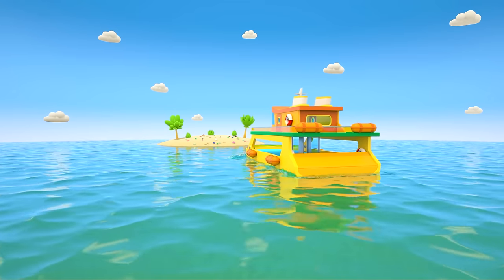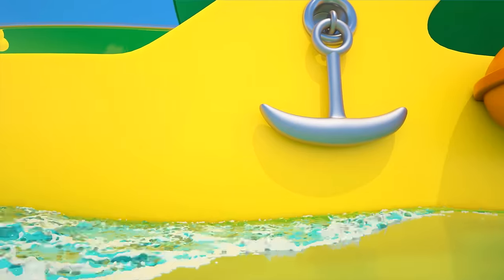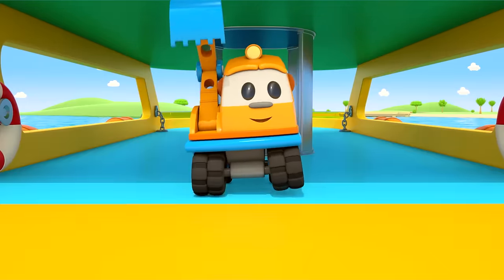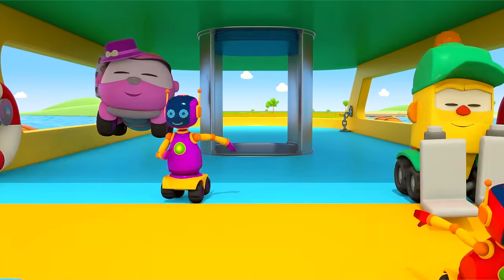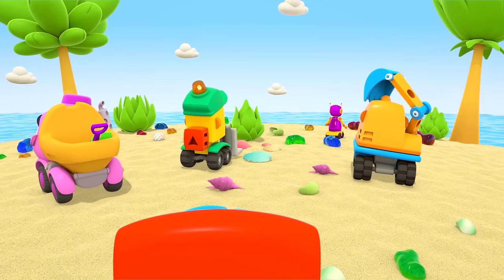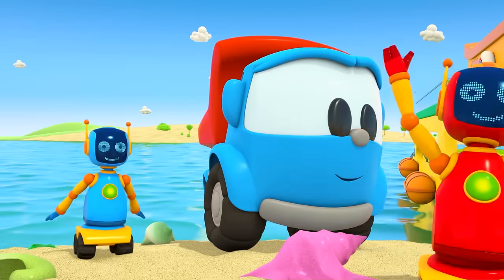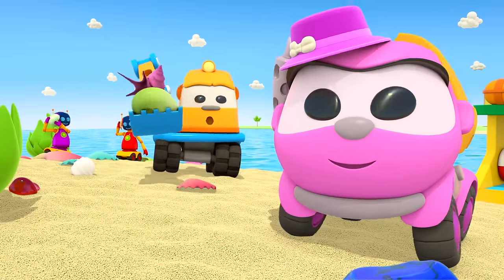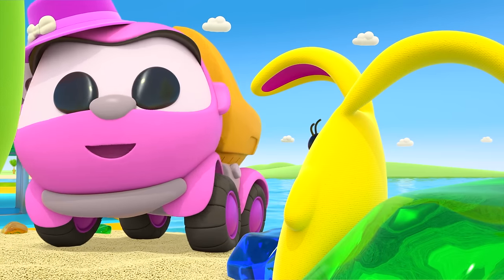The ferry is sailing to the island. Drop the anchor! Hooray! We've arrived! So many seashells! Enough for everyone! Leia, look! It's our treasure! Wow! Our treasure!